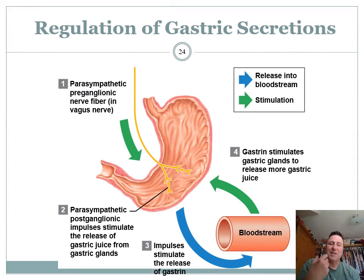So the vagus nerve comes down, it's going to innervate the stomach, and the stomach is going to increase gastric secretions. And also, there's a hormone called gastrin, which you should know is going to cause more gastric juices to be secreted. Cells in the stomach release it into the bloodstream, and it actually just comes right back in the bloodstream, and it's going to cause more gastric secretions. So food hits it, and your nervous system and hormones are telling your cells to secrete more and more.